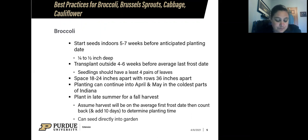The seeds should be planted a quarter to a half an inch deep, and typically seedlings will emerge in about 5 days. You can put your transplants outside about 4 to 6 weeks before the last average frost date for your location, so you need to be aware of when that occurs. Seedlings should have about 4 leaves on them. If they're smaller than that, then they may not be able to survive any frost that might occur.